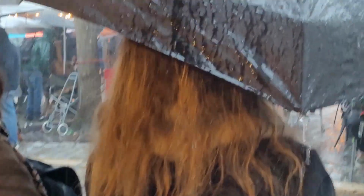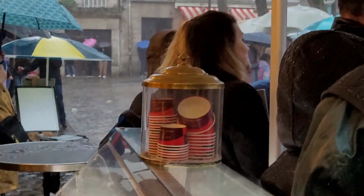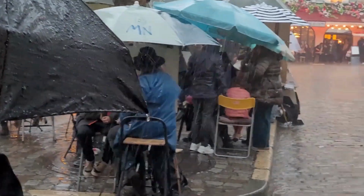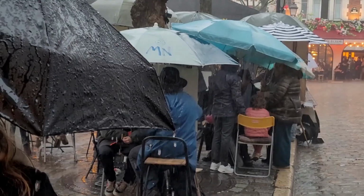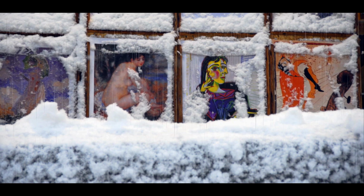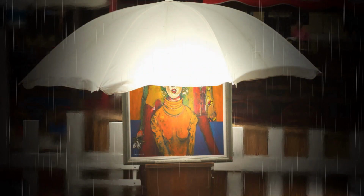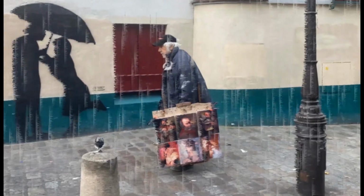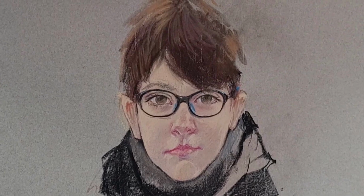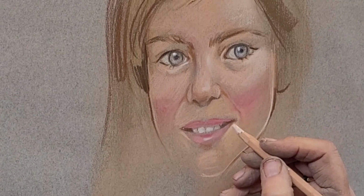I just got some shelter. It's really bad. Total downpour, impossible to continue filming. Now there are some really tough old characters working in Montmartre, whether it's snowing or pouring with rain, whatever the conditions. Some artists will still climb the hill every day to exhibit their art. Now, in spite of the awful Easter weather, both artists and visitors to the Place du Tertre turned out in force.